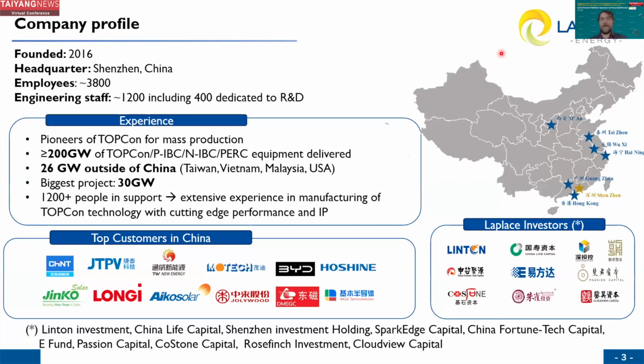So what is Laplace? We were founded in 2016 in Shenzhen, China, and we now have almost 4,000 employees. We are really dedicated to R&D, with over 400 people working to improve the tools and to stay at the cutting edge of the technology. We were pioneers of TOPCon mass production, growing with the TOPCon movement by being the first to introduce BCl3, for example, and to make LPCVD possible.